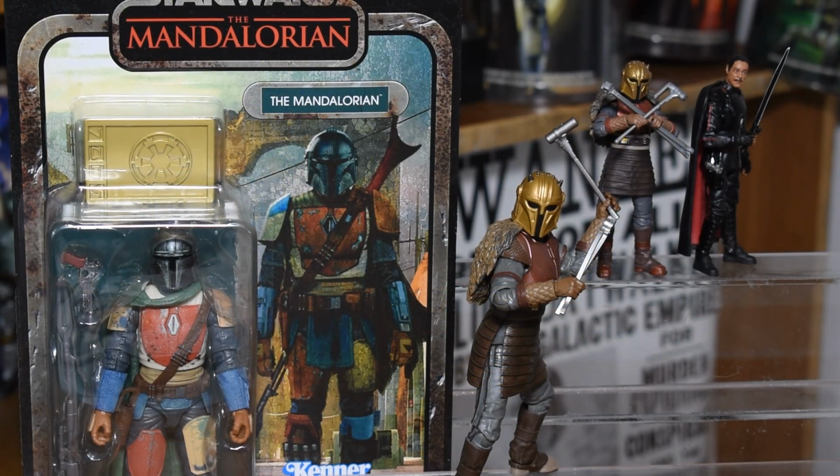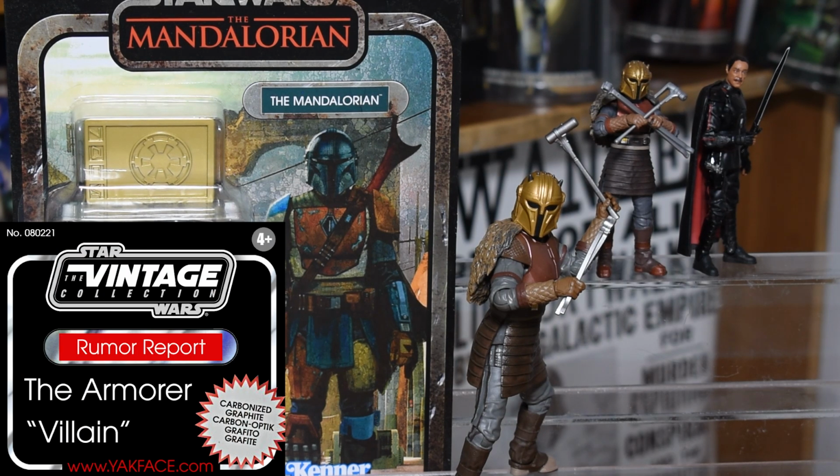This week, we've also received news of 2 new leaked Carbonized Graphite figures, as well as 2 new Credit Collection figures. Now, as we can remember, the Carbonized Graphite line debuted last year, and it was a Vintage Collection and some Black Series line of figures that had kind of a shiny gloss to them.